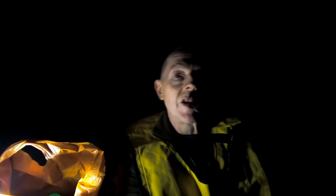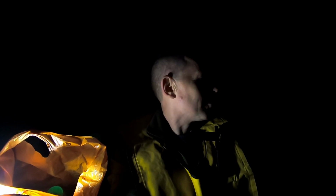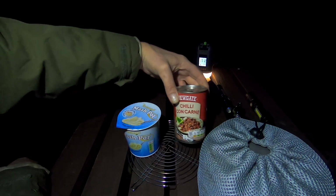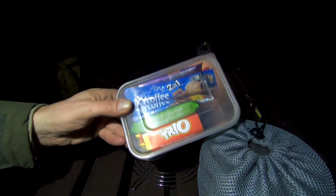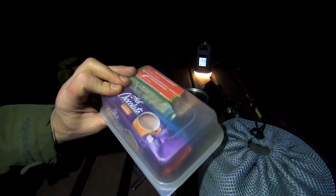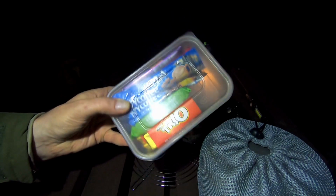Anyway, it's about just gone 5 now, or coming up to 5, one of the two. Got this light in my eye, I can't see it. It's about 5-ish, getting a bit peckish. So on the menu tonight, we've got chili con carne and mash. And then in this little tub there's some hot chocolate, some coffee for the morning, Trio bars, and a couple of cereal bars. We're not going to starve tonight.